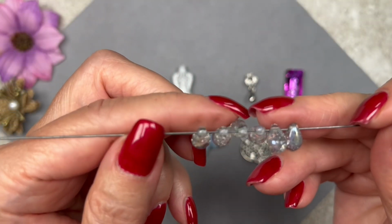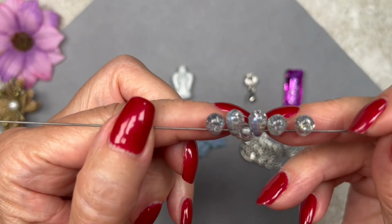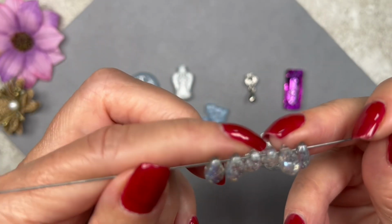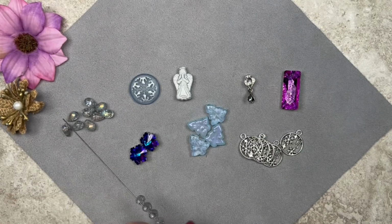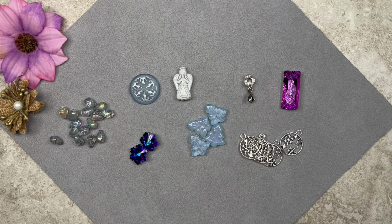And once again, they fit the theme of the box perfectly because they look like little frozen drops. Aren't these pretty? They're so pretty. I love that AB finish. And I like it that they're crackled. You could thread them on beading wire like this, or you could do some wire wrapping at the top. I'm not sure how I'm going to use them, but I'll think of something. Very nice. The size of these beads isn't listed. Let me see how big they are.